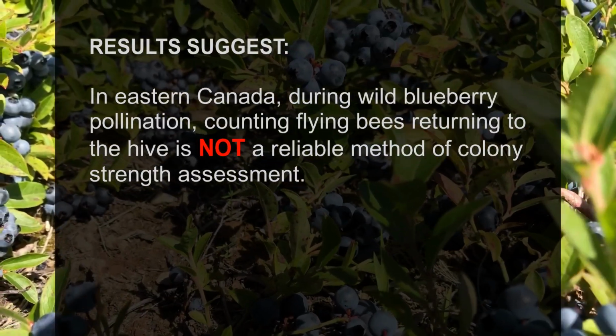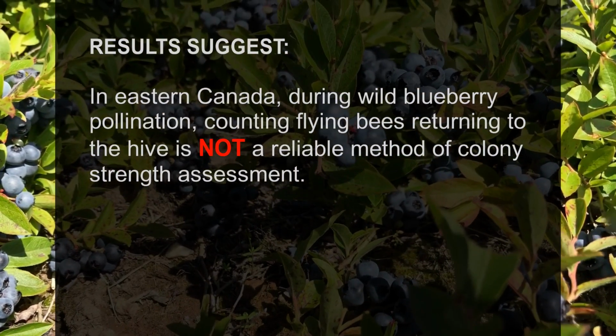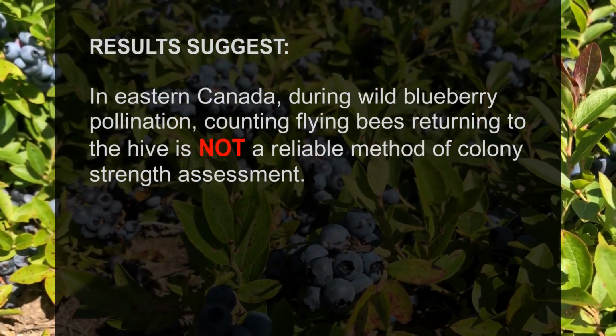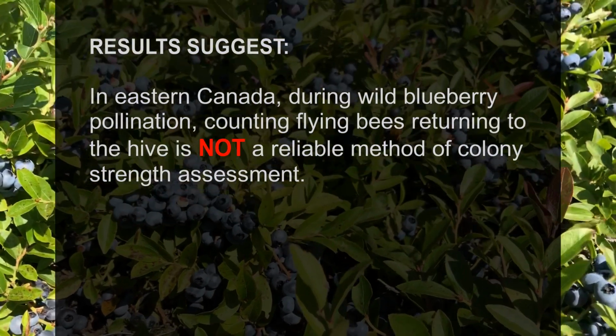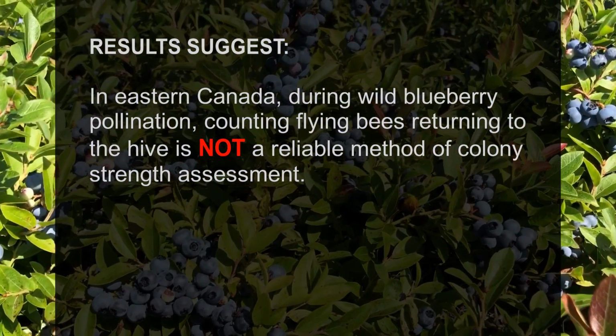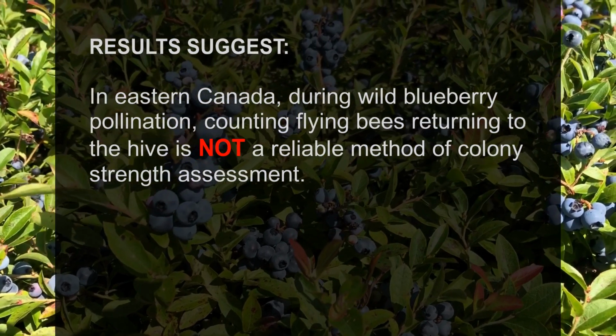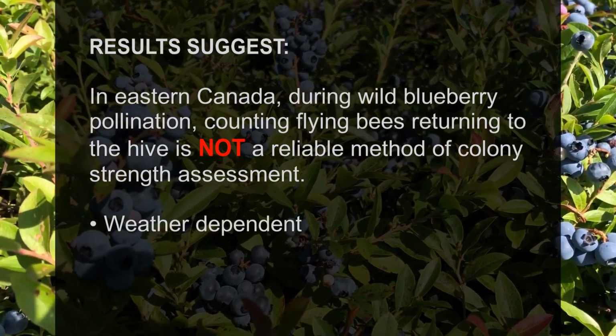The results from the 2021 trials suggest that in eastern Canada, during wild blueberry pollination, counting flying bees returning to the hive is not a reliable method of colony strength assessment. This method is recognized as weather dependent.